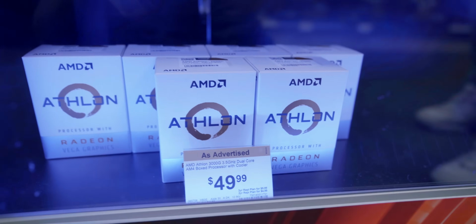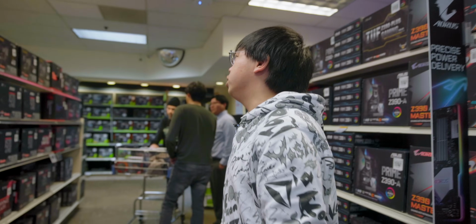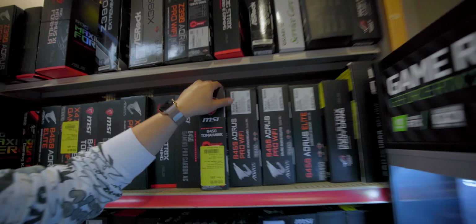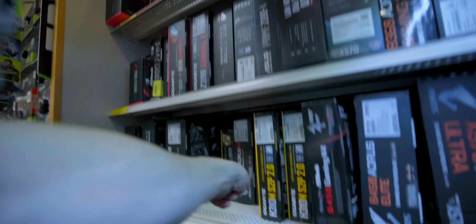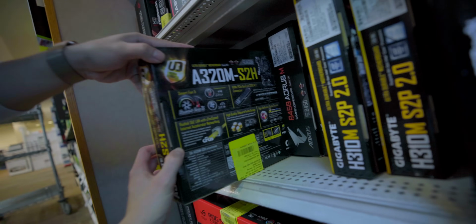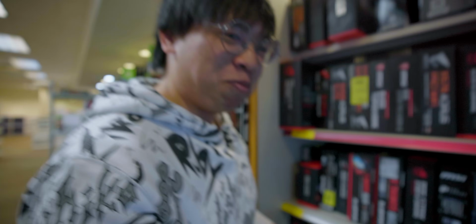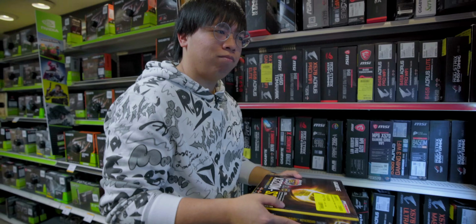It's totally fine. What are the prices looking like for motherboards? I'll go all the way down. Keep going. You really need like an A320. Here, A320 right here. I'll take pity on you and help. Okay. That's what you need. How much is that? $43. See? Okay, so you're at like $90-ish right now. You can do this. I believe in you.